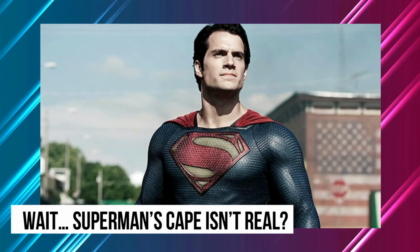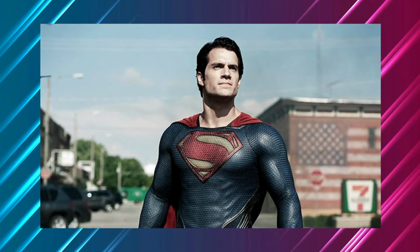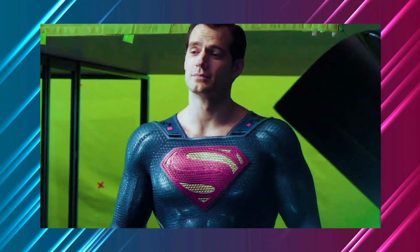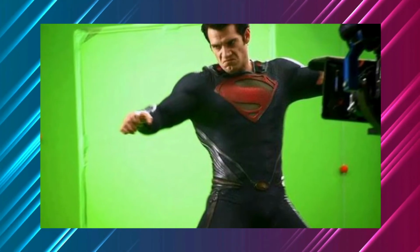Wait, Superman's cape isn't real? The most iconic part of the classic superhero look is the cape. Yes, not all heroes wear capes, but the ones that do are known for it. Superman wouldn't be Superman without his signature red cape. Batman wouldn't be Batman without his cape that makes him glide like the creature of his namesake.